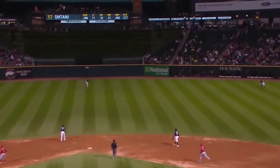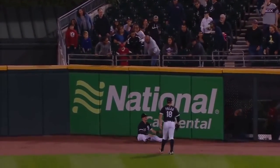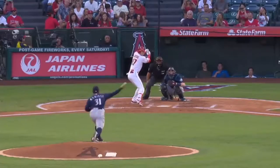Yes. This one out to center field. Engel racing back to the track near the wall. Leaps up. That is gone. Big fly for Shohei Ohtani. As Ohtani-san has done it again. A three-run shot. And the Angels have taken the lead here in the third.